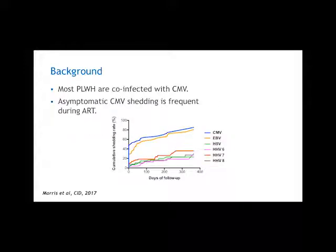So just a little bit of background. Most people who live with HIV are co-infected with cytomegalovirus, and even if they have a good immune system with high CD4 T cells, they still experience frequent shedding of CMV, completely asymptomatic, and we don't really know the meaning of this shedding. But basically a lot of people living with HIV, if you sample them deep enough, in oral mucosa and genital mucosa and urine, you probably will find some CMV DNA.